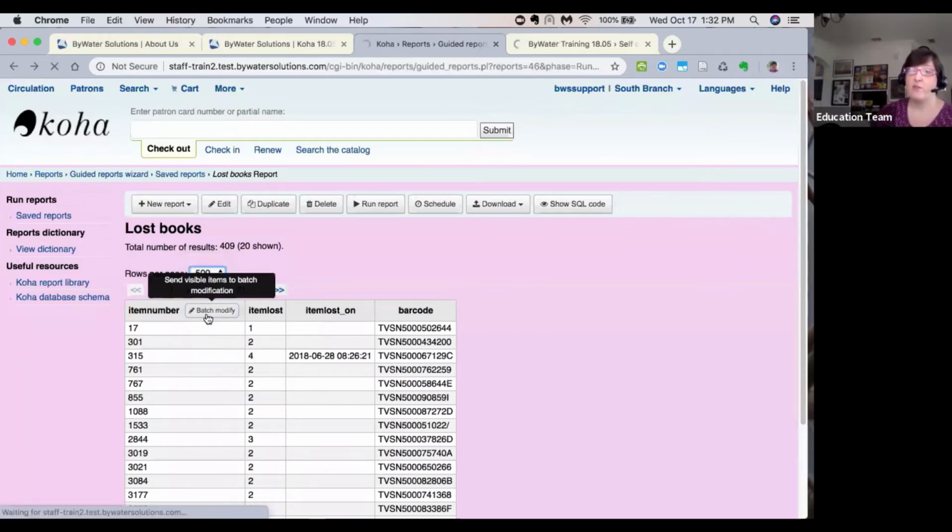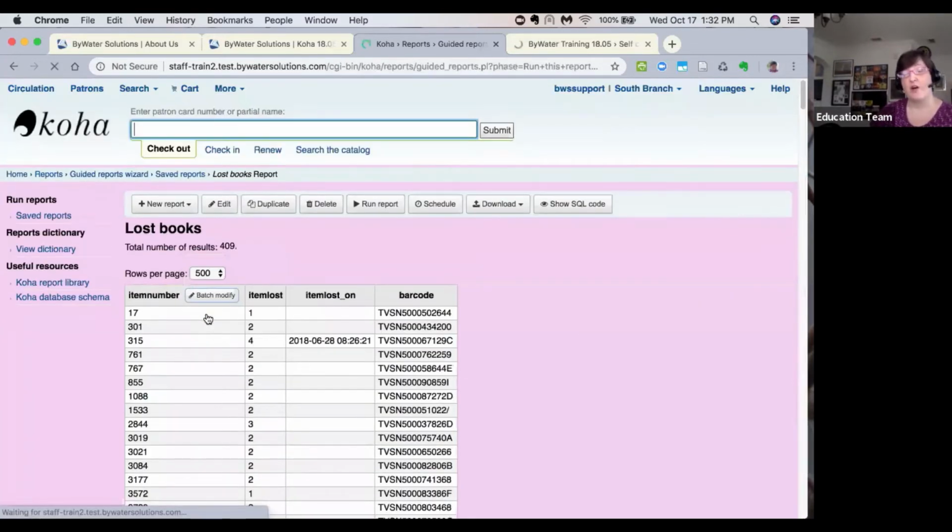That would then be all of my visible items, and those would all then be sent to batch modification. So really kind of a neat thing to be able to do, instead of like we used to do where you're downloading and uploading and all of those sorts of things, you can send all of those straight over to make whatever changes you need to. So, a neat little feature with that one. We really like that.